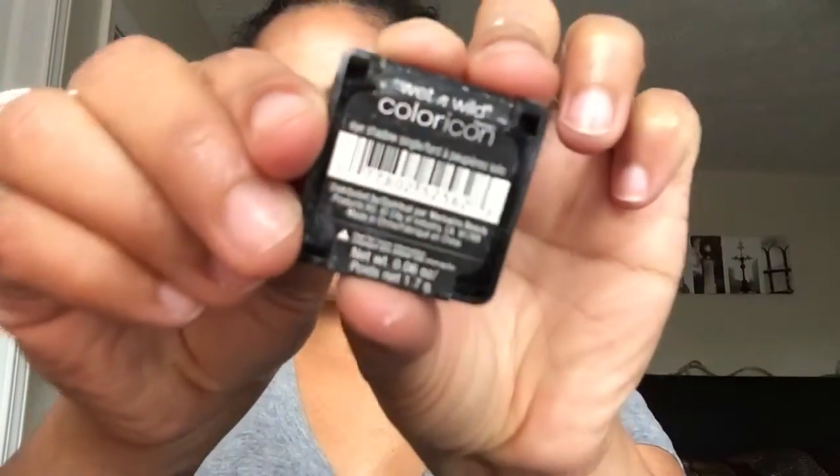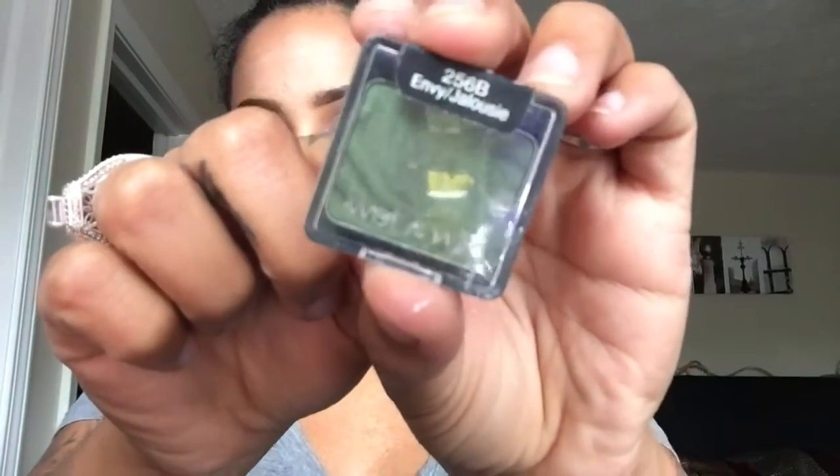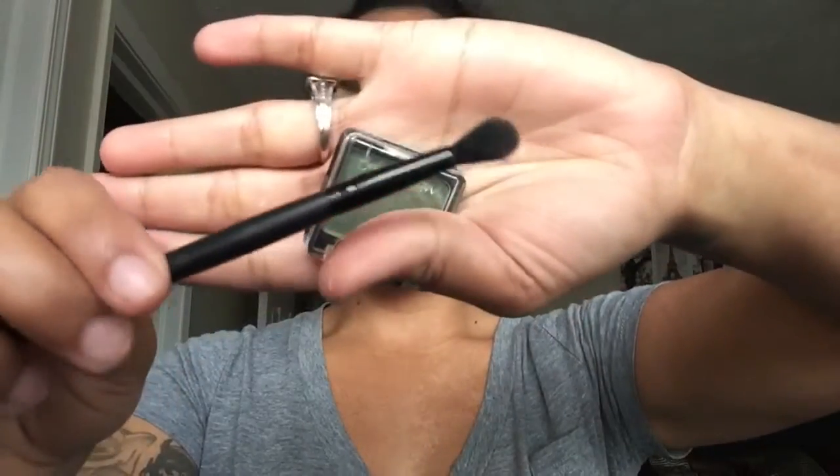And then with a Wet n Wild fluffy brush, I don't remember the actual name, I'm going to dip that into the color Cheeky and blend that around the area where I put the lid color. And then lastly, with this color, Envy, I'm going to deepen the crease a little bit with a smaller crease brush. I believe this one is by e.l.f.